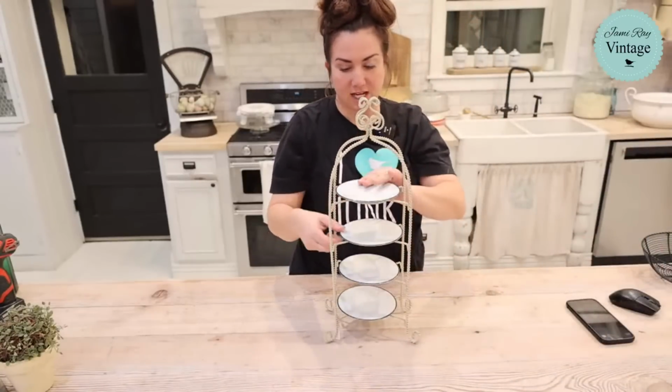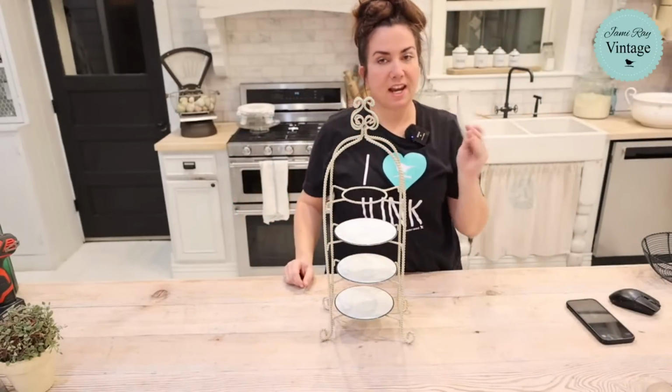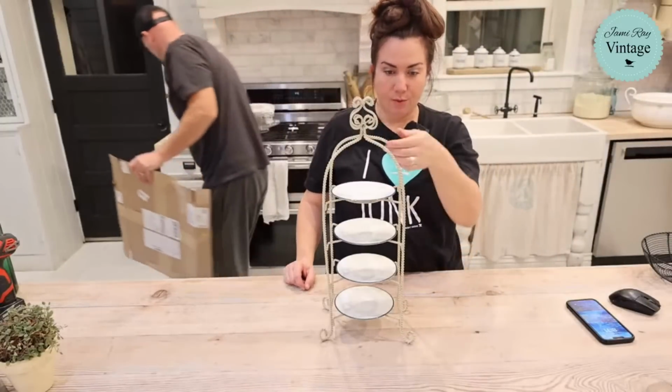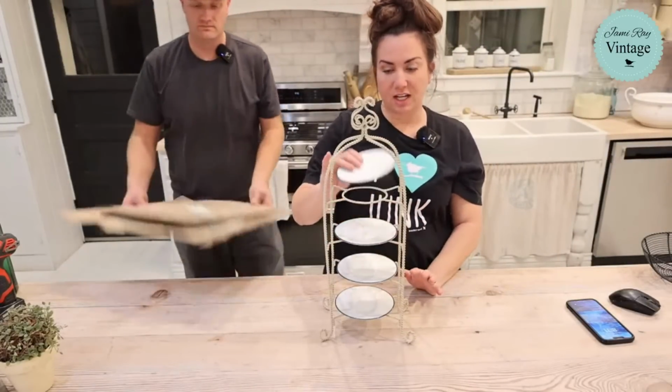We forgot to get anything for it. And then I went back and I found these saucers, and they fit perfectly. So we're going to paint the outside, probably distress it, maybe wax it. I don't know yet exactly. And then we're going to include the saucers.